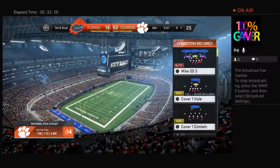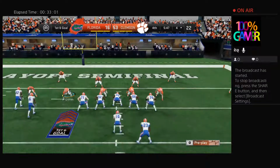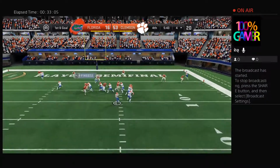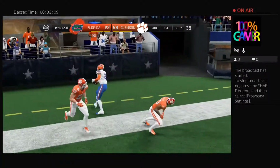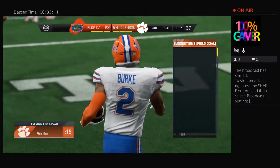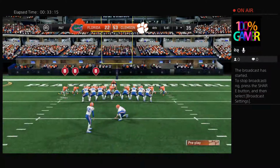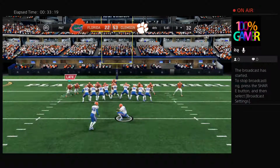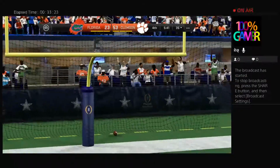Maybe a frustration penalty there because he's picked them apart. They've tried their best to get to him and they haven't done it successfully. A penalty as a result of that hit there. Now Reddick, and that's going to be caught. Touchdown, Florida. Anton Burke there to make the grab. And his guys are able to get a score back. That's a whole lot of points still to be down. But congratulations, they're still fighting, and they scored another touchdown.